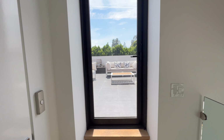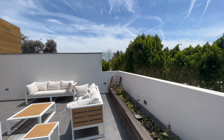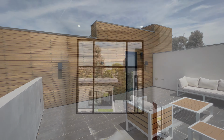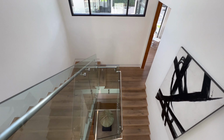Coming back here, let's go and see the rooftop as well, kind of like an outside area for the upstairs. Even though all the bedrooms have their own balcony, this is nice to have here again for entertaining. Very nicely done and super private.